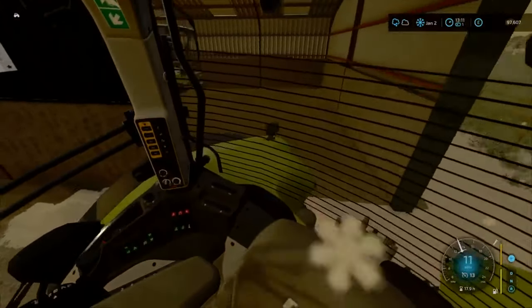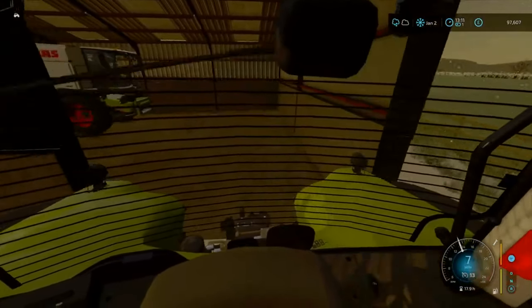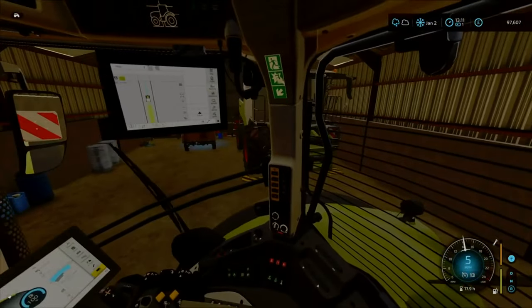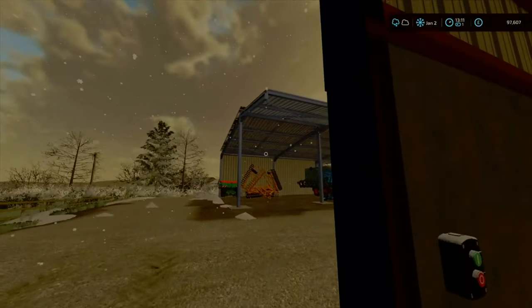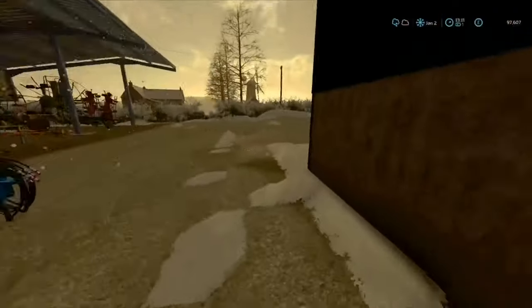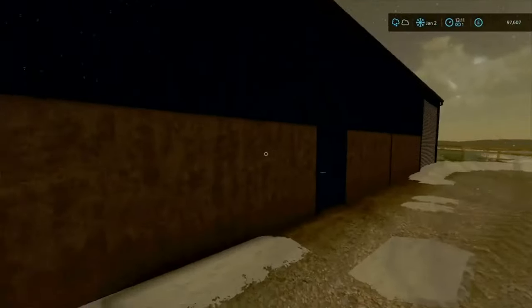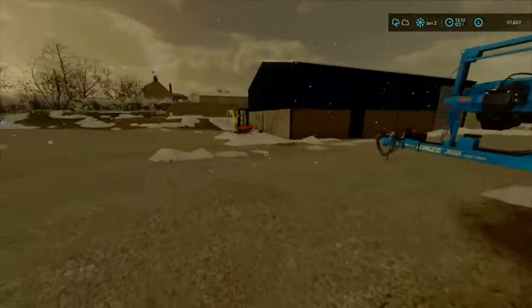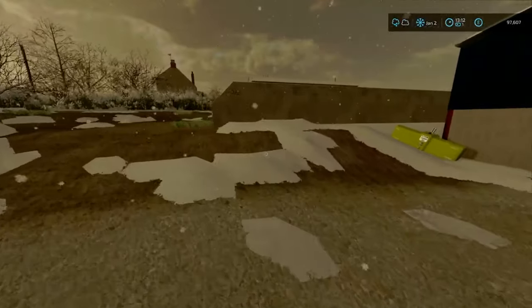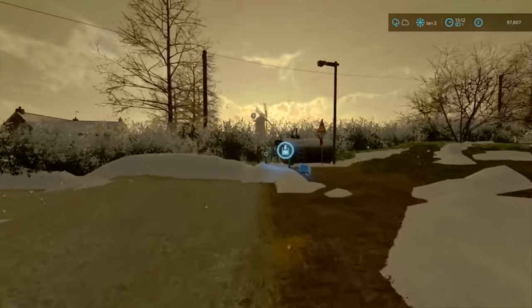So the combine is in here. That was a bit of a faff getting in as well. But yeah, a lot of our equipment is just kept in storage over here. Shut that up. So yeah, that'll keep everything nice in here. It's a heated workshop, these don't really need it, really. But anyways, that's where I think I'm going to leave it. I think next time will be in spring.